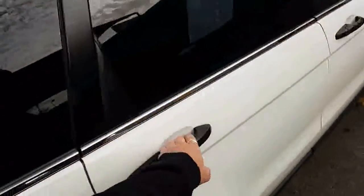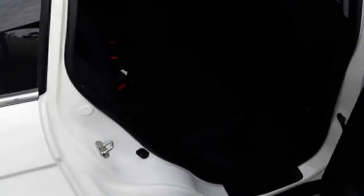Now these seats actually have a very unique way of folding as well, and I can demonstrate that for you on the video if you haven't already been shown. Just come into the rear of the vehicle first, then I'll go down the driver's side and show you the condition of the driver's side as well.